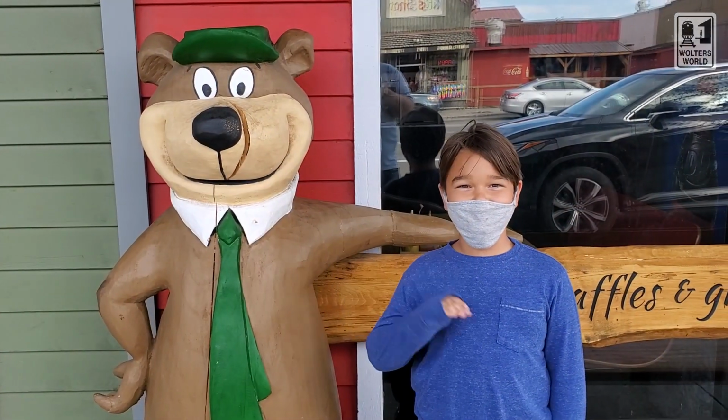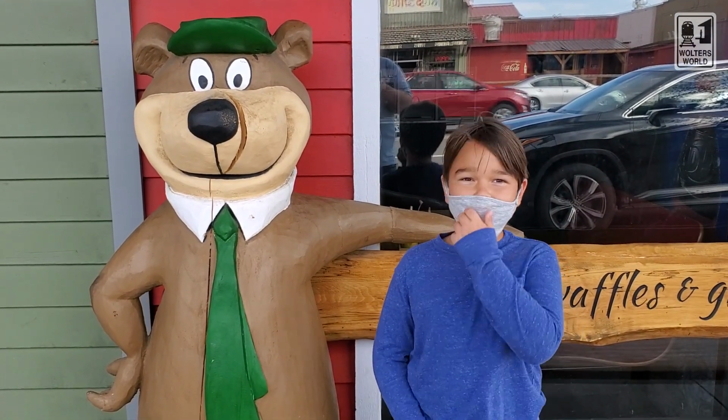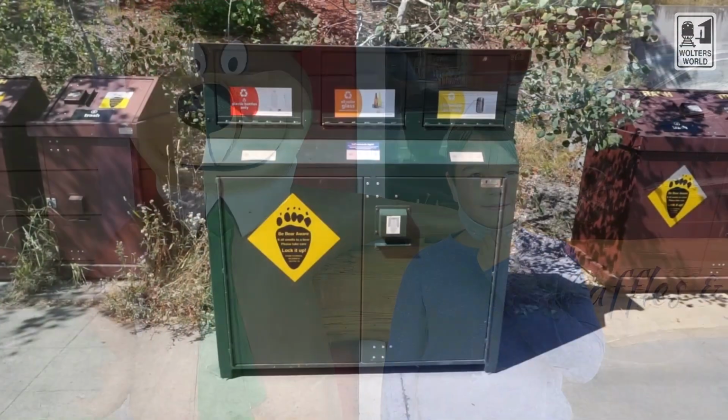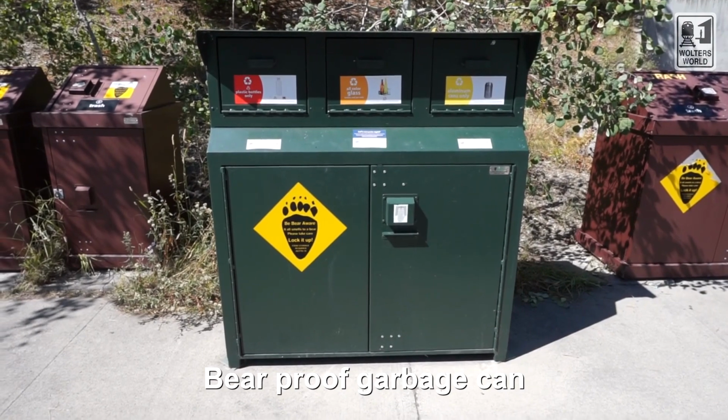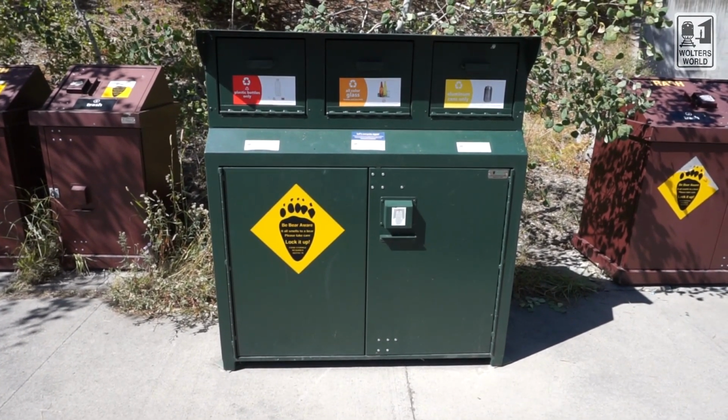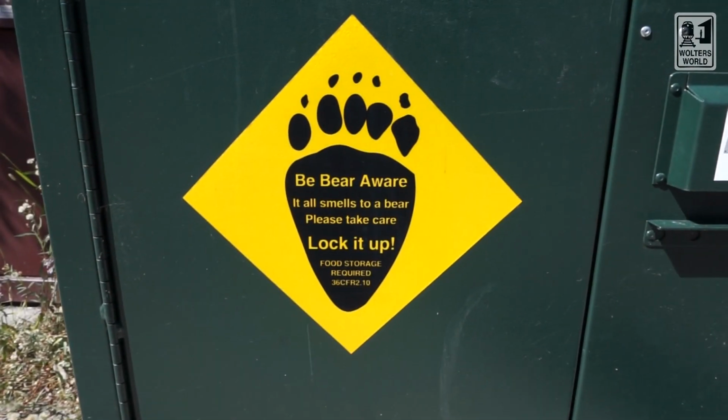Because you don't want that smell wafting around and you have the Yogi Bear going, ooh, I smell something good, Boo-Boo. You don't want that, okay? So make sure you're sealing your stuff up correctly. And the thing is, that's why you'll see bear-proof garbage cans, bear-proof cans in general to store stuff.